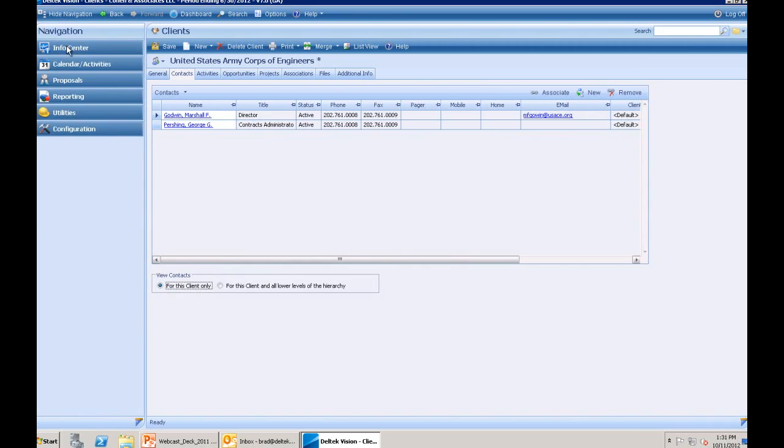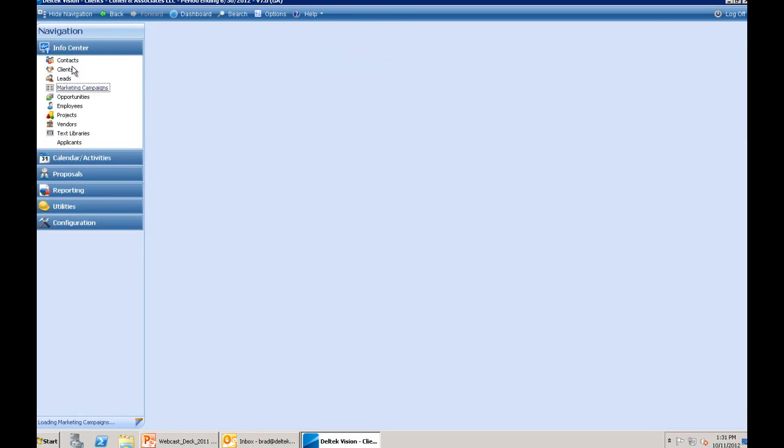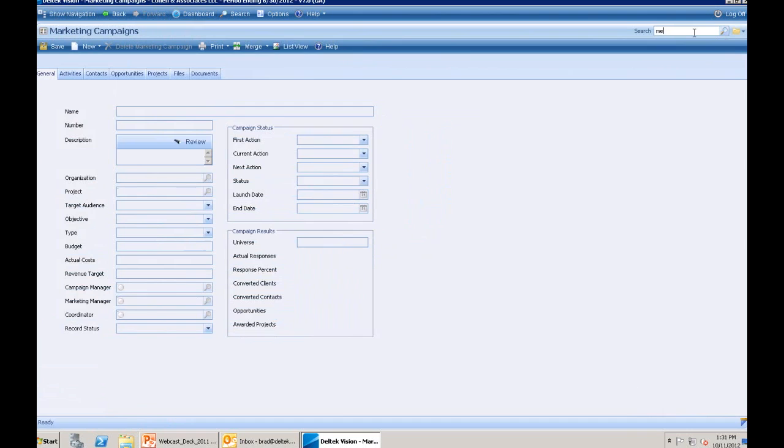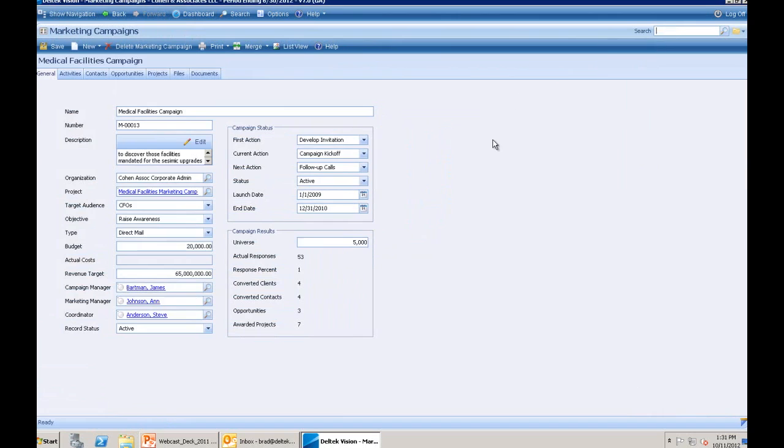The next area I'm going to navigate into is our marketing campaigns. And marketing campaign in Vision is a way to manage those different campaigns, or emailing, or direct mails, or whatever it may be in Vision, to see what the outcome of that particular action may have been.